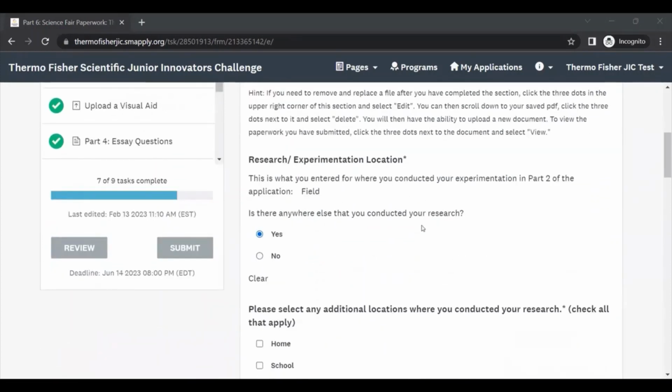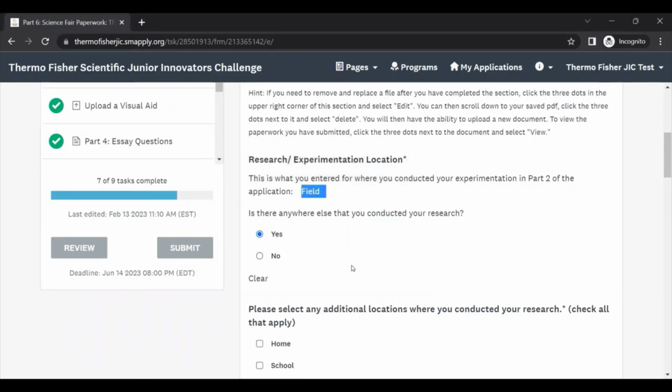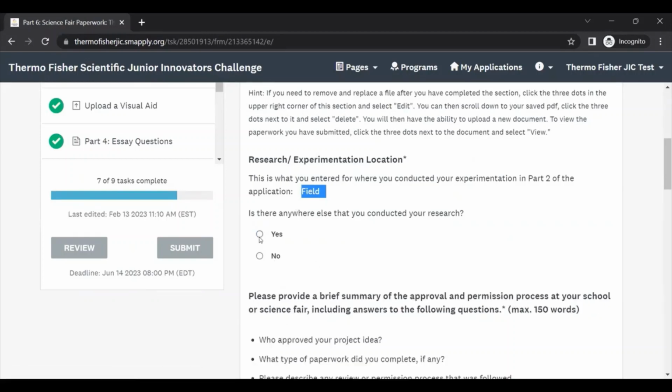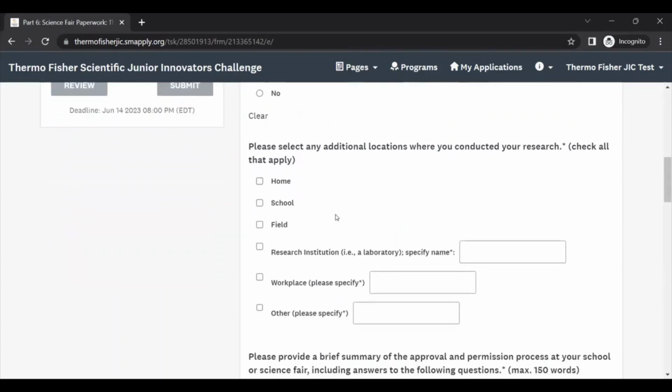The first question asks about your research location. Here you should see the response that you gave back in part 3 of the application. If there was anywhere else that you conducted your research, you can select yes here. I'm going to clear this response so you can see it pop up. If you select yes, you'll see another conditional question pop up, and this should look exactly like it did in part 3. You'll be able to select anything else here to elaborate on where you conducted your research.